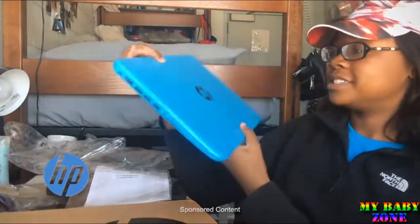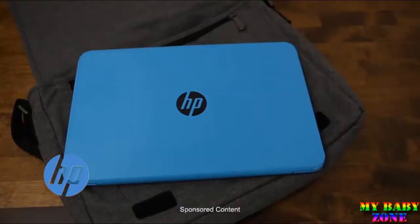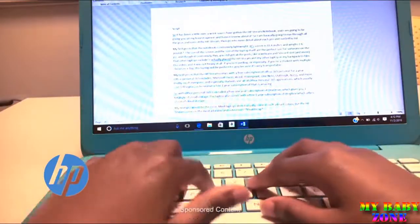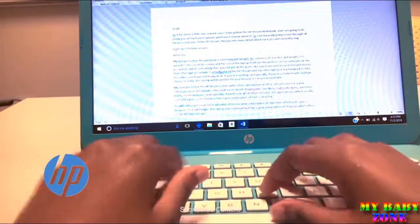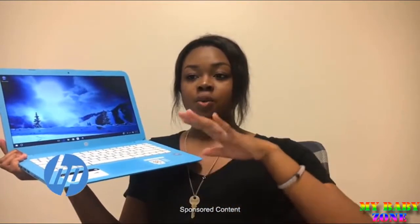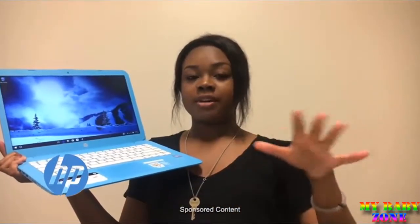It's really cute. You also get 1 year of Microsoft 365. So you have access to Word, Excel, PowerPoint, any of the programs that you might need. This actually included a free 1 year subscription of OneDrive, and OneDrive gives you 1 terabyte of cloud storage.